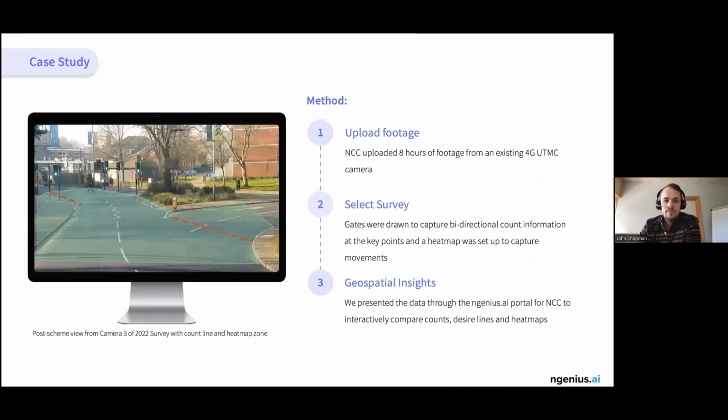So what we did with them, this is a screenshot from one of the cameras that they already had in place there. What you can see is the dedicated infrastructure over here. These pictures probably aren't the best for the detail, but there's a dedicated cycle crossing here, pedestrian infrastructure there as well, and these are the roundabout lanes.